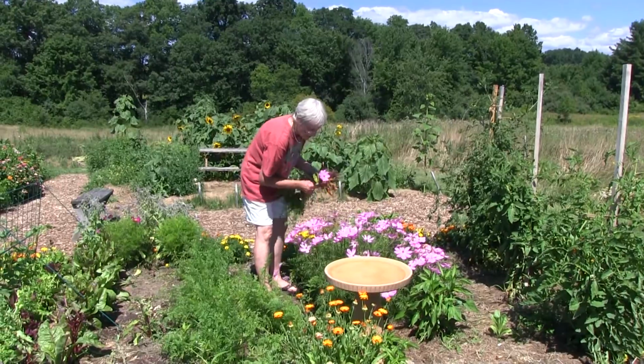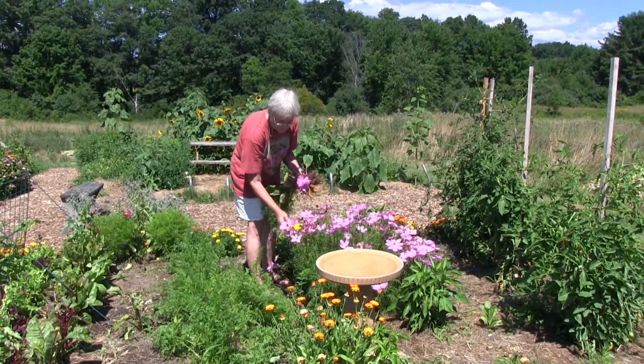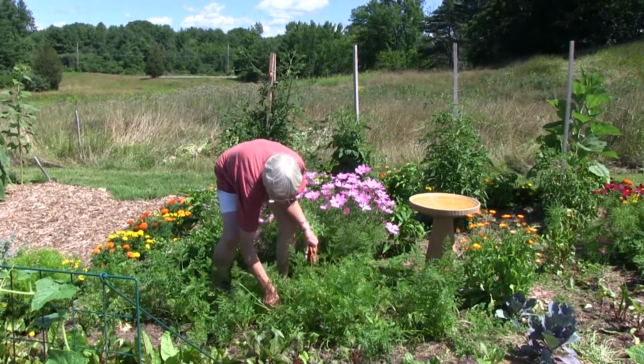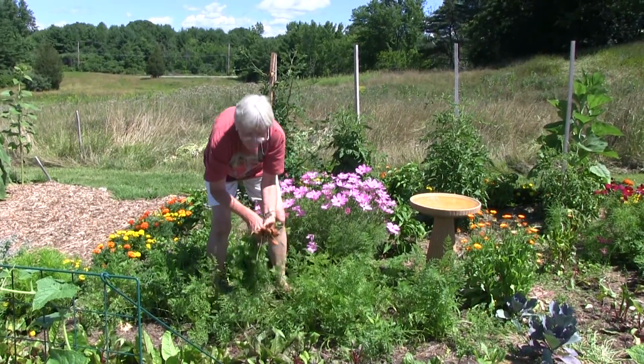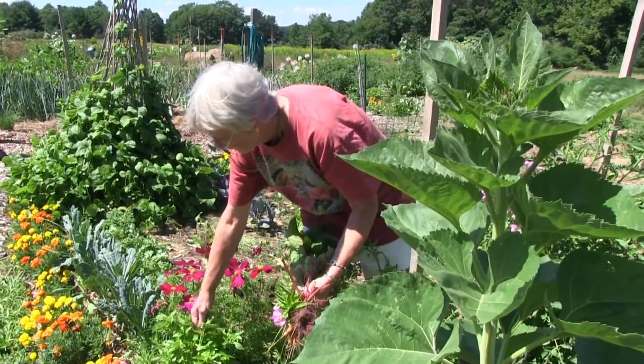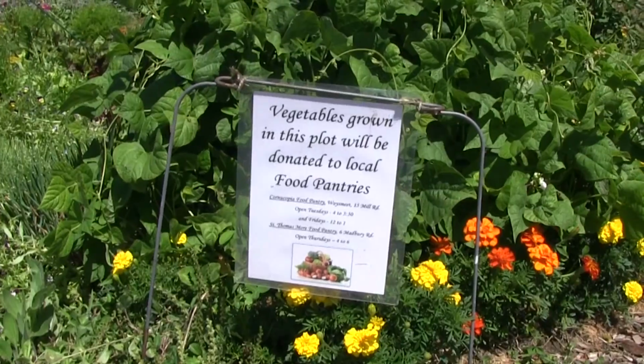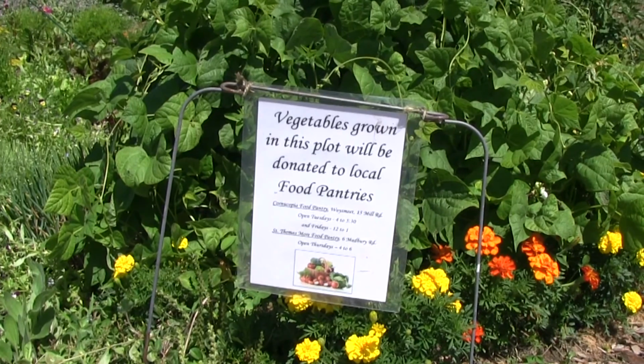Carrots, beets, lettuce, kale, chard, cabbage, lots of basil, dill. We're looking forward to the tomato season, because we expect to have plenty of those any day. But no, it's been a great year for the food pantry. I think we've been able to really provide them with some very nice organic, fresh, local food. And other gardeners donate too when they can from their own gardens, so that's wonderful.